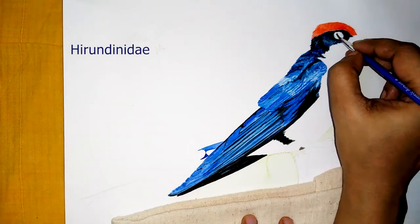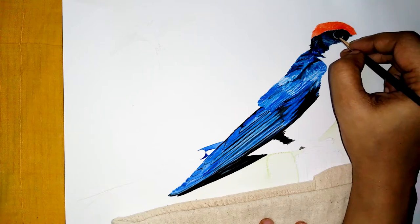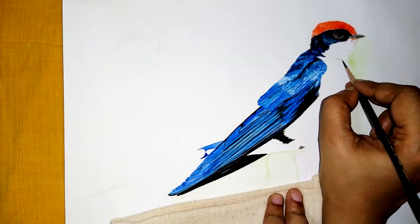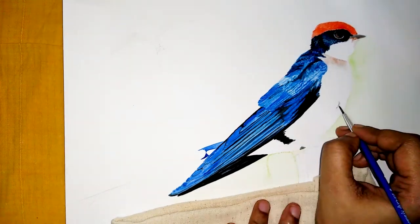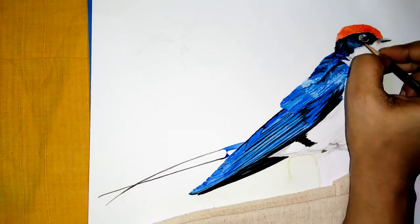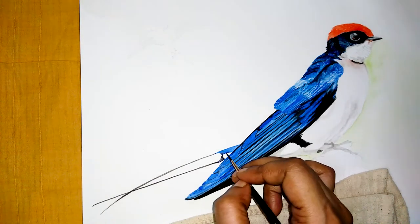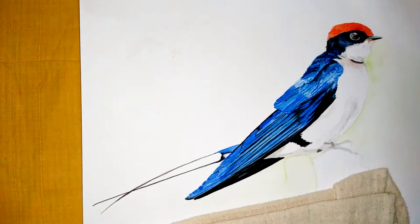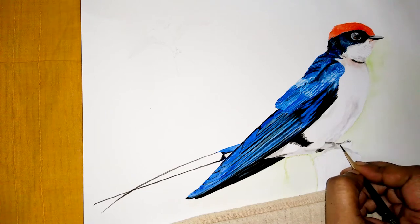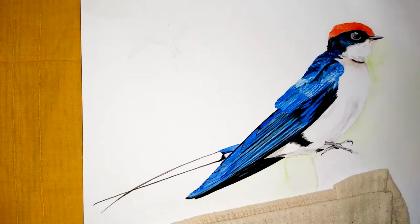These birds belong to the family Hirundinidae and are swift flyers. They can perform excellent acrobatics while flying and can rapidly change directions mid-flight. I have watched this bird quite closely, mostly perched near water bodies. Both the males and females are morphologically similar, the only difference being that the females have shorter tail extensions.